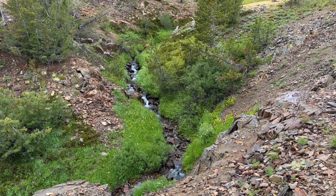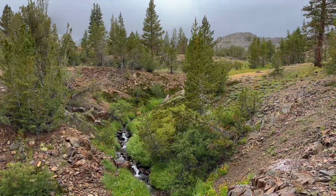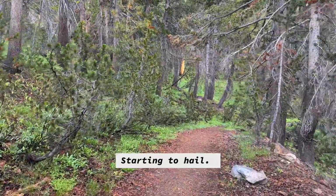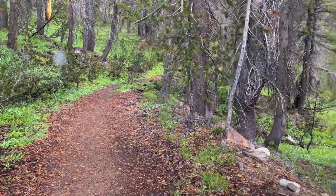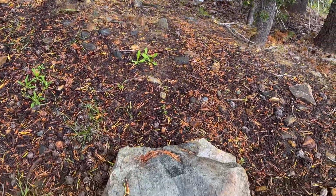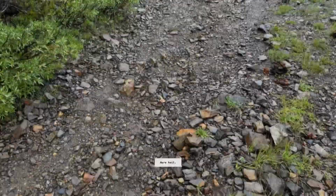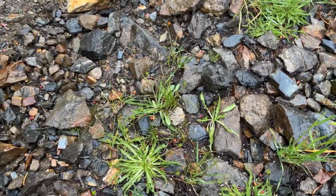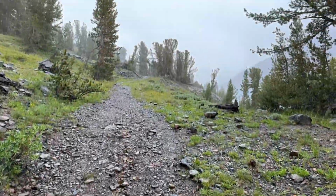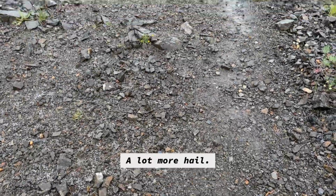Pretty bummed out about it because there's some pretty good lakes back there. I'll probably come back and try to do this as a day trip when the shuttle's back running. Oh, here you can see the hail starting on the way back. The weather report actually had called for potentially some snow, but I didn't really see any snow, just hail and more hail.